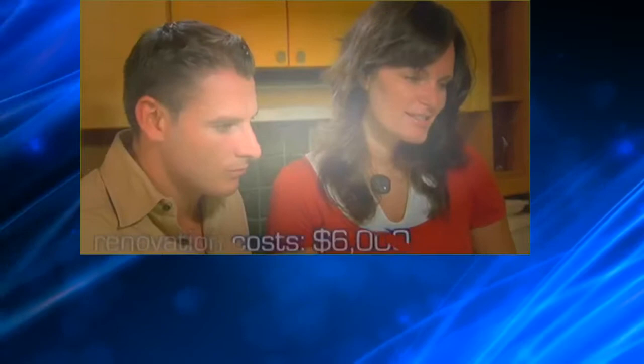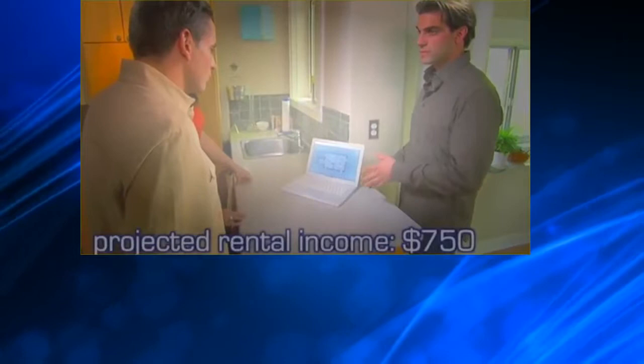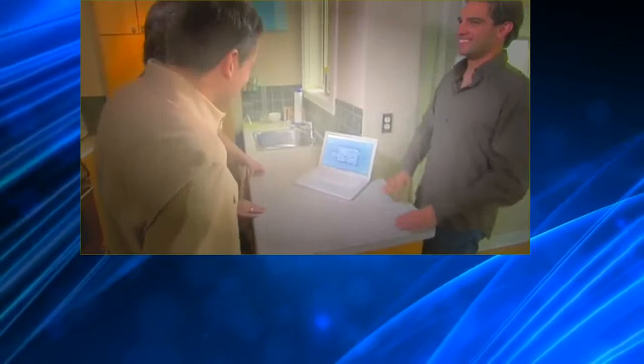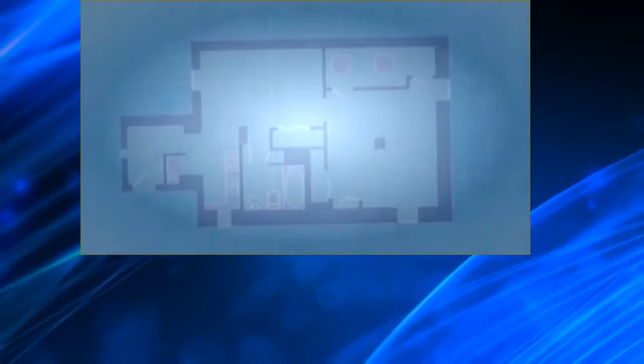This renovation is about $6,000, and this apartment would probably bring in about $750 a month in rent. That's going to bring your mortgage payment down to $150 a month. With the rent. That sounds ridiculous. That's all right. $150. Complaining. I have come up with a second option. So the idea behind option two is really putting an intense investment into the basement. It's a complete overhaul.